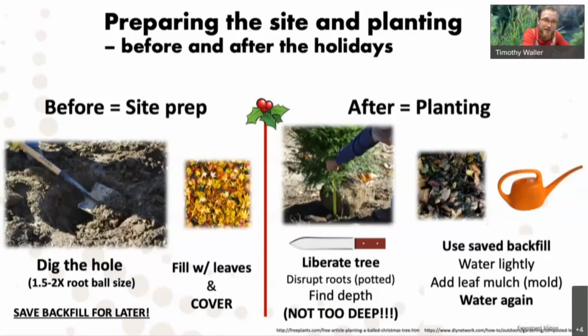Fill the hole with leaves after that and cover it with a board so your neighbor doesn't break their ankle in there. Then you have your holidays and acclimate the plants accordingly. Then bring them back outside. You have one shot to plant your trees at the correct depth, and you want the crown of that tree just a little bit higher than the soil line.